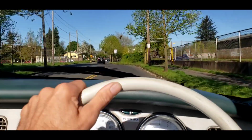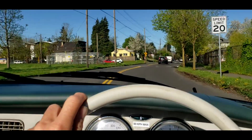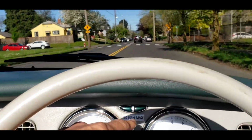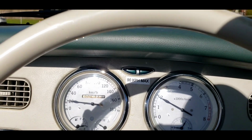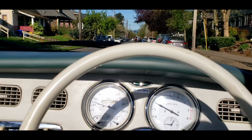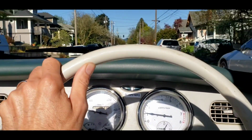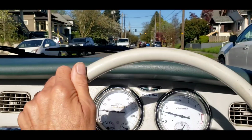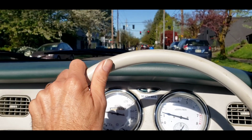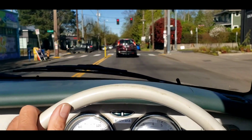It's not a great highway car. It's only a 3-speed automatic, and of course it's right-hand drive. But I'll show you. I do have a little reminder here that 90 kilometers an hour is max. That doesn't mean the car can't go faster. It just means that it's revving at 3,200 RPM at about 50 miles an hour, and that's just fine with me. I don't like to push this thing. All right, we'll see you at the gas station.